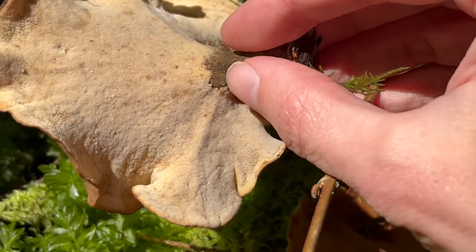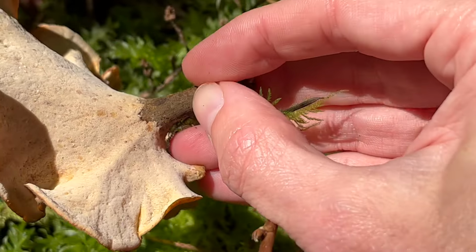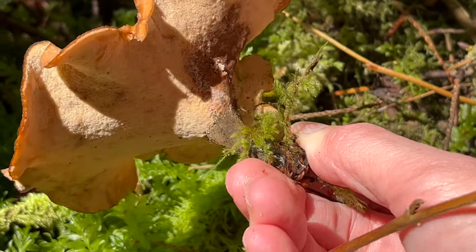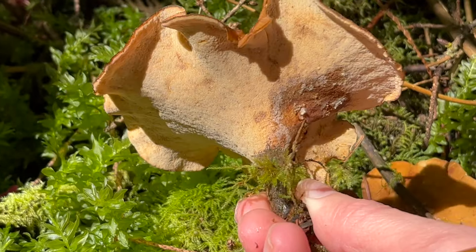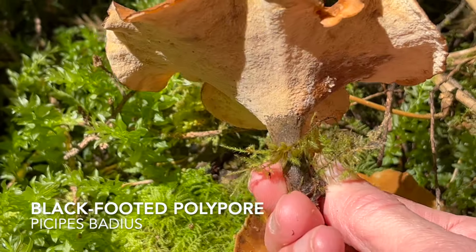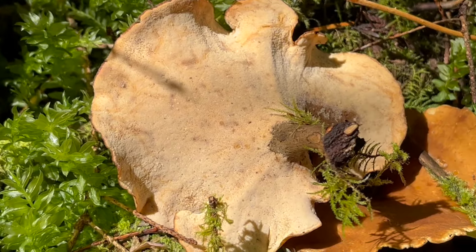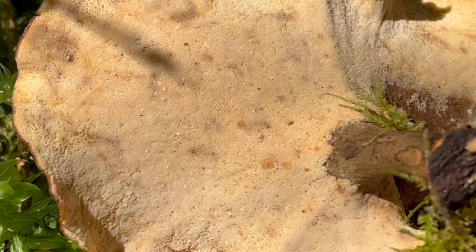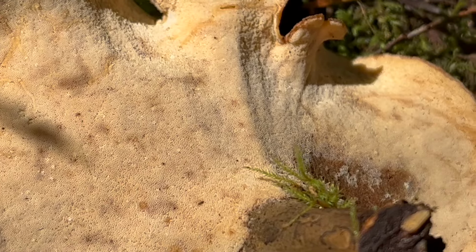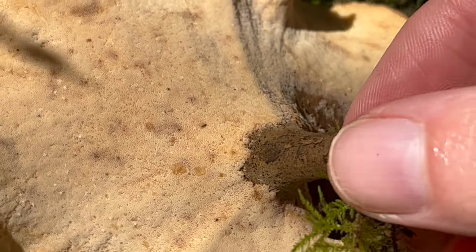It's pored, and we can see those pores beginning to travel down this stipe. It's also got this dark colored, really distinctive stipe or base. What we're looking at here is typically referred to as the black-footed polypore, Picipes badius. Very common sight out here, and boy, you can really see those pores. Let me zoom in just a little bit more so that you can see how finely pored that surface is. And again, distinctive kind of black stipe or base.